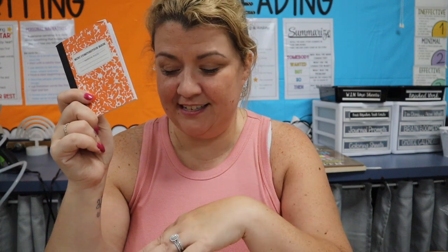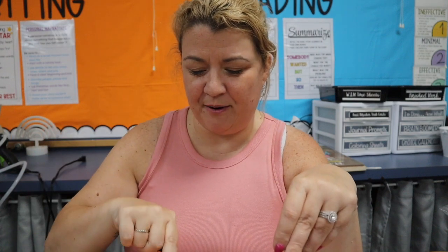Some kids still like the Post-it notes, so I have them write on the Post-it note, and then stick it right in here. Because they are college ruled, I haven't been able to find wide ruled, but I don't even care at this point. So this is my little trick for that. I ran out of them, so I repurchased those.